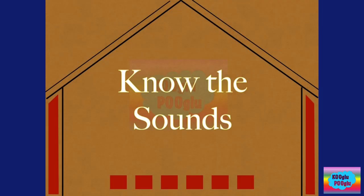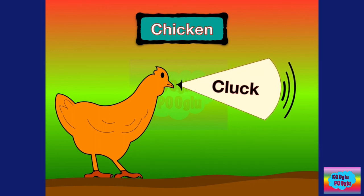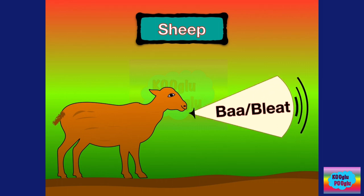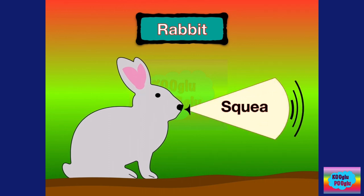Now let's know our animal sounds. Here we have a chicken, and the chicken goes bark, bark, bark. Here we have a sheep making the sound baa or bleat. Here we have a rabbit, and a rabbit makes the sound squeak, squeak, squeak.